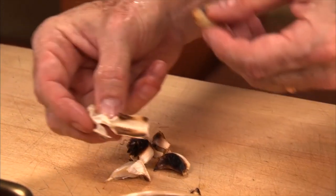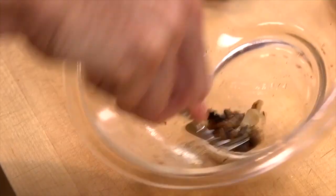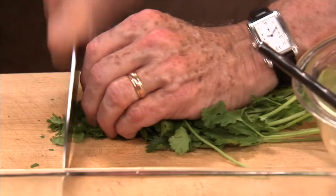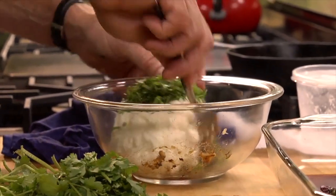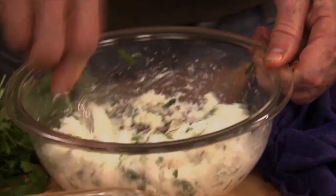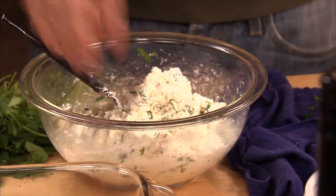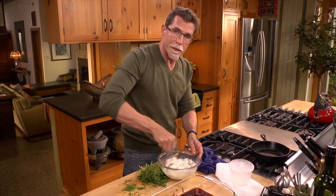I've already roasted some garlic, and then I'm gonna mash that roasted garlic with a fork. The ricotta goes in. Chop some cilantro. And mix everything together. Freshly ground black pepper and some sea salt. Time for the stuffing and presentation.